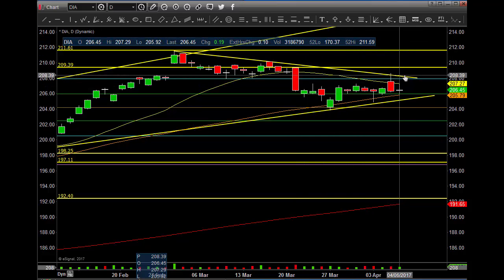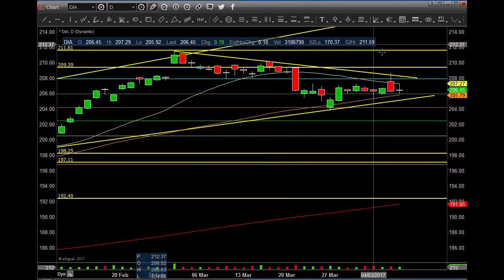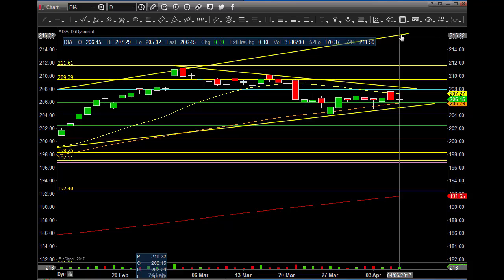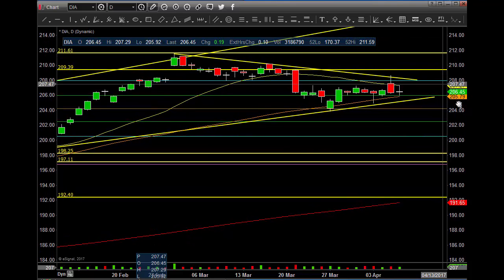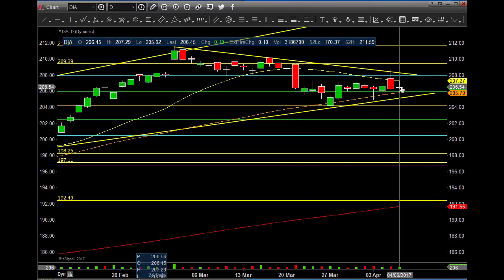If you are bullish, you need to get above the trend line, this pivot, that pivot, and then go for the 211.59. If it goes above that, you're probably looking at 215 to 220 if the market can really push it. You got a trend line up here, though, right at around 217. So we got to get above that first. So just respect the pattern here. Let's take it one day at a time.